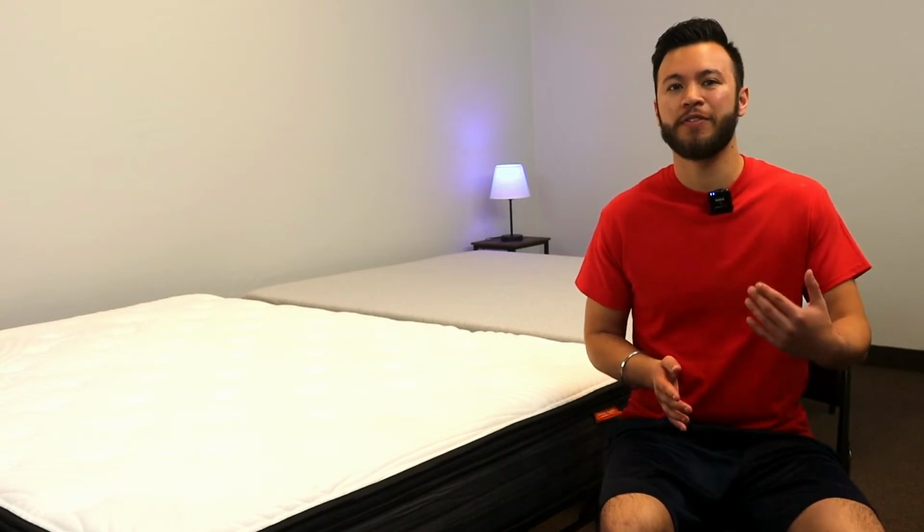In addition to this, if you typically prefer a slightly softer mattress, but you don't want one that's too soft, again, the SweetNight Twilight is going to be a great option.